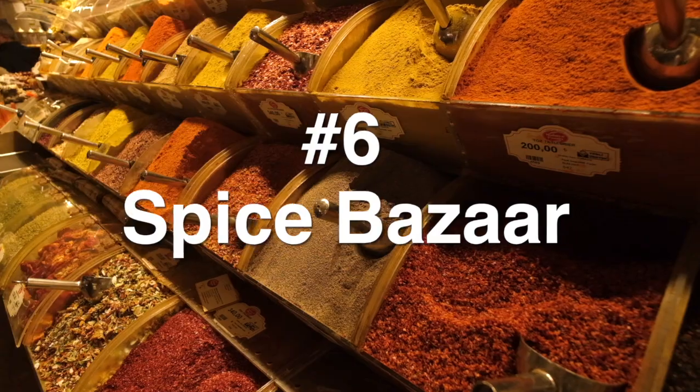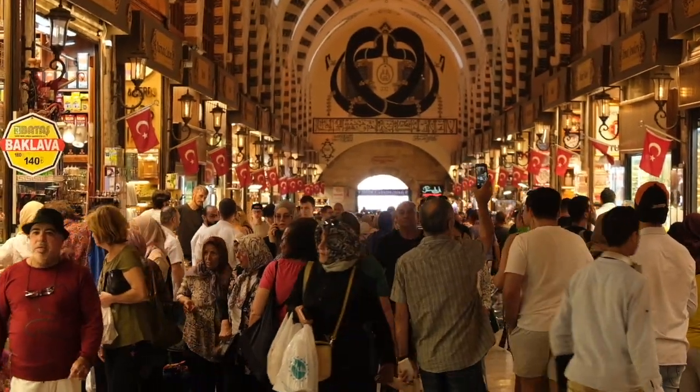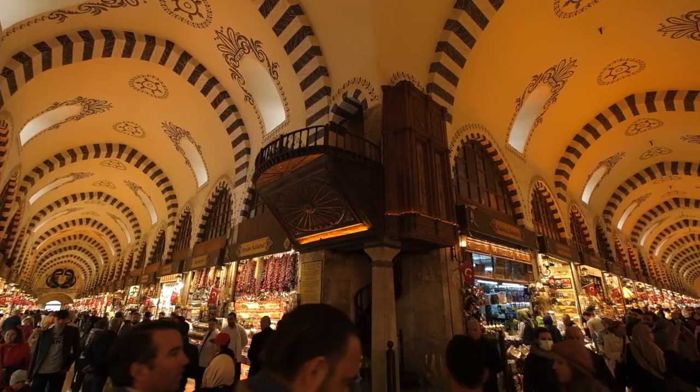And that brings us to the Spice Bazaar. The Spice Bazaar was built in the 17th century, and it is also called the Egyptian Bazaar. So if you happen to see signs that say Egyptian Bazaar, just know that these are the same thing. Like the Grand Bazaar, the Spice Bazaar is free to enter, but it is much smaller than the Grand Bazaar.